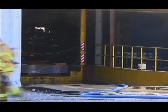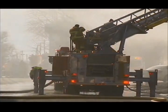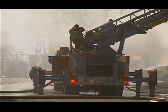Because it's a metal building with a metal roof, firefighters had to mostly attack the blaze from the outside. Once we did make it inside, there's a lot of paint material in there. The heat of the fire was right above the paint material that obviously made us very cautious. So we had roof collapse inside in that area, so we had to be very careful about that.